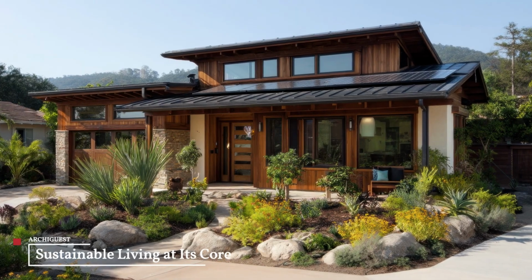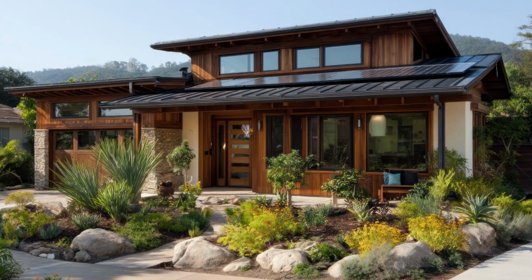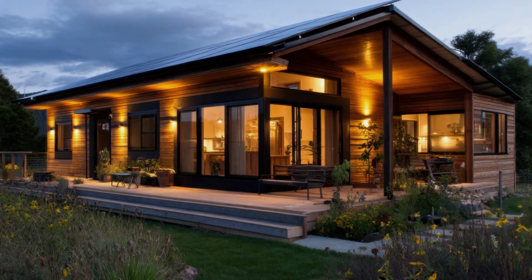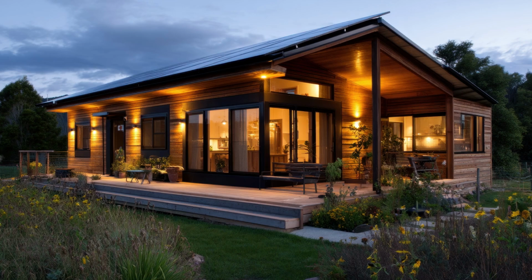This home doesn't just look good, it's built with sustainable living in mind. The insulation is eco-friendly, solar panels power much of the home's needs, and a rainwater catchment system helps irrigate the garden. Inside, energy-efficient appliances and LED lighting keep usage low.